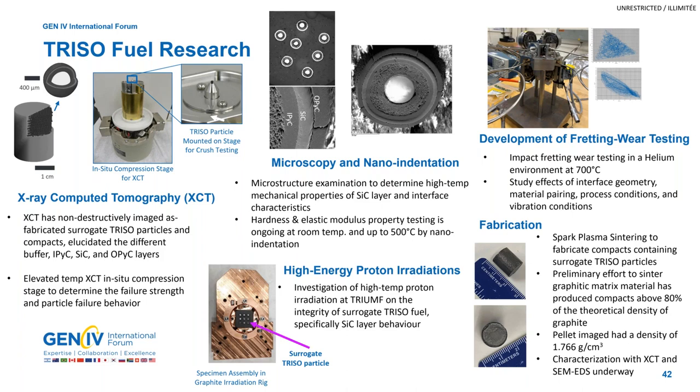X-ray computed tomography has been used to non-destructively image as-fabricated surrogate TRISO particles and compacts. CNL staff recently used the Canadian Light Source synchrotron-based XCT and XRD to characterize TRISO particles and perform high-resolution image analysis of the coated layers, with a focus on identifying the defects and anomalies in those layers and at the interfaces. We've also developed a test facility, here in the top right, for impact fretting wear testing in a helium environment at 700 degrees C.